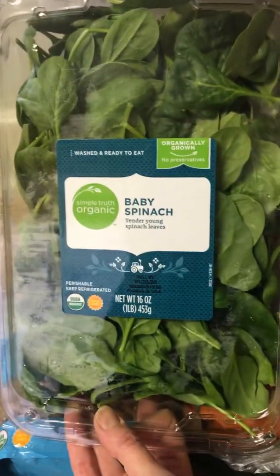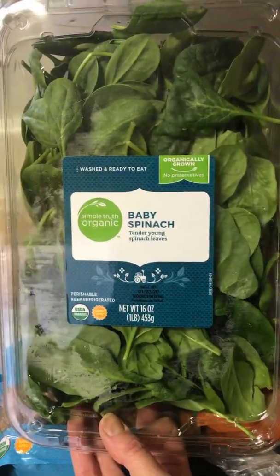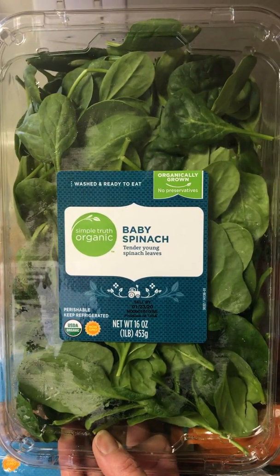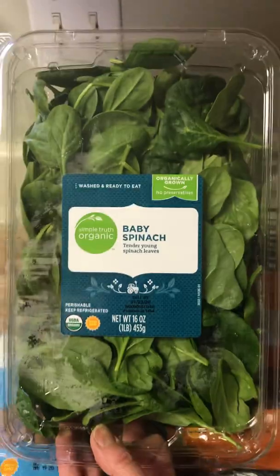I always make sure I have a big package of baby spinach, again, organic. This I eat every morning with a fried egg. I put it in some coconut oil, saute the spinach up, put it on the plate, fry up an egg, and lay it on top of there.